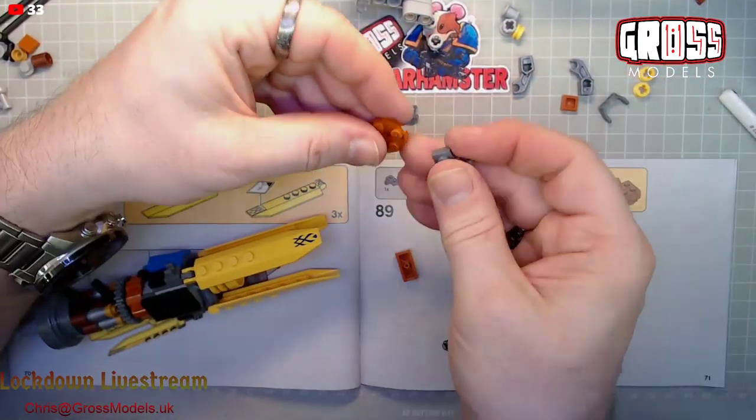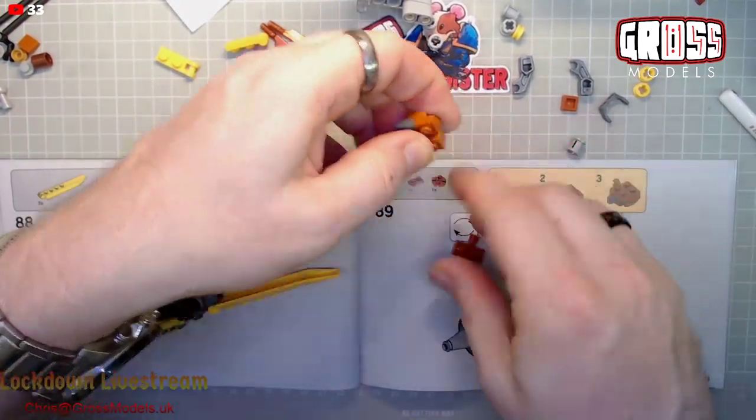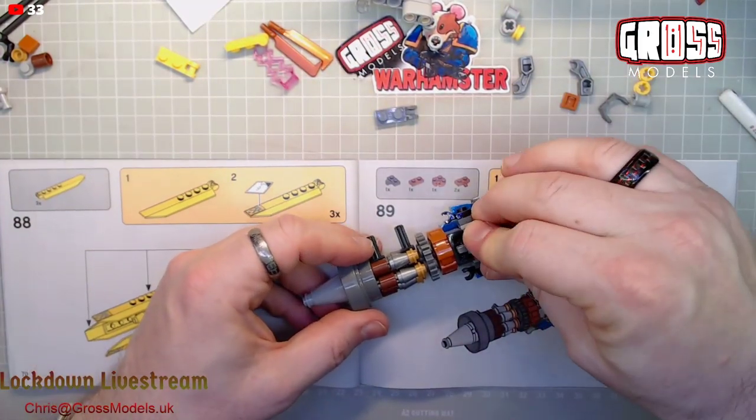So on top of that, we've got that, and those two on the sides, same as the other one. And that goes on there, facing backwards, like that.